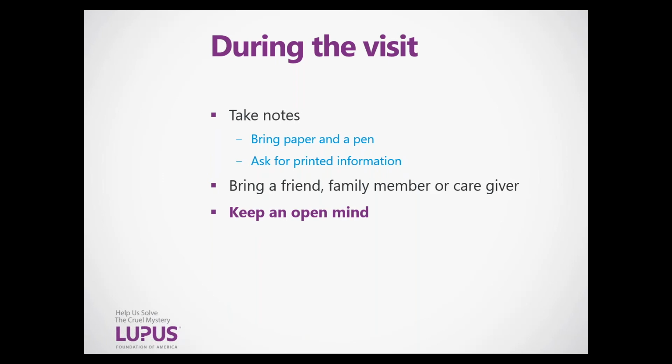Some doctor's visits may make you feel emotional, stressed, rushed, flustered, you name it. It can be helpful to have a supportive family member, friend, or caregiver accompany you to appointments. They may also be able to help by taking notes or help you recall what was said during the visit. I know sometimes we get stuck on something a doctor says, our care provider says, and sometimes we miss some of those other points. So it's definitely helpful if you can to have somebody else there to help you remember and take notes if needed.